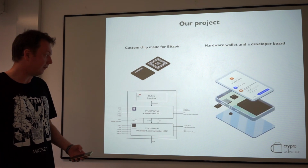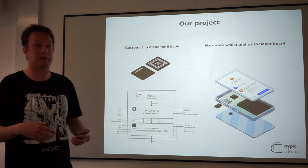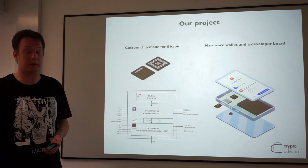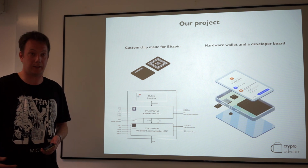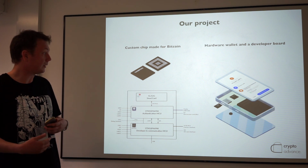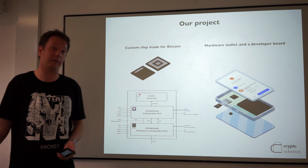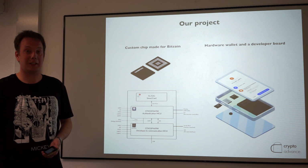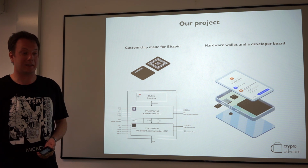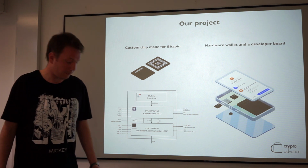Basically, the reason is that we are building a Bitcoin hardware platform, and we are trying to make another hardware wallet, along with a developer board and a toolbox for developers so that they can build whatever kind of hardware wallets or Bitcoin powered devices. And when you start doing something like that, you obviously want to learn from others what mistakes they made. So during this research, I found a lot of interesting attacks, and many interesting things that hardware wallets do or do not do, and that is what I want to share with you today.